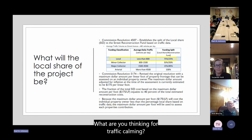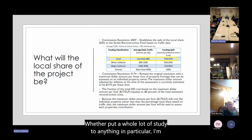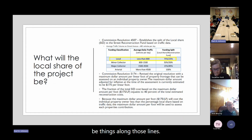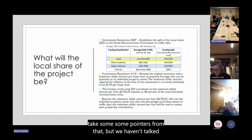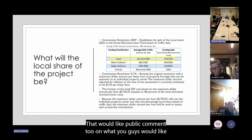What are you thinking for traffic calming? We haven't put a whole lot of study into anything in particular. I'm sure you've all noticed that a mini roundabout was put in relatively recently, so it would be things along those lines. There's a bicycle corridor study that's going to get underway, and we would probably take some pointers from that. But we haven't talked about anything specifically. I would like public comment too on what you would like to see on the street if you approve it.